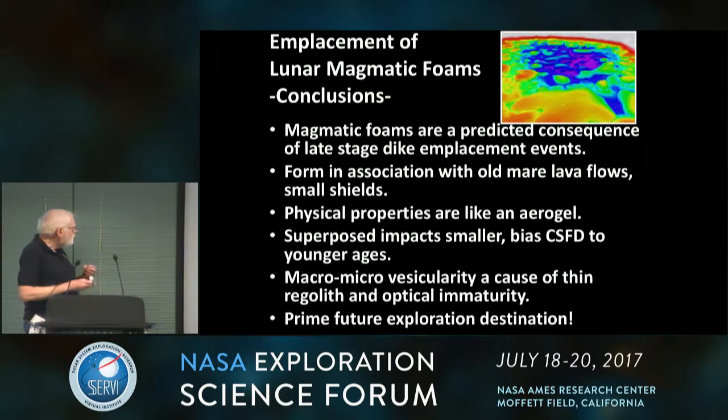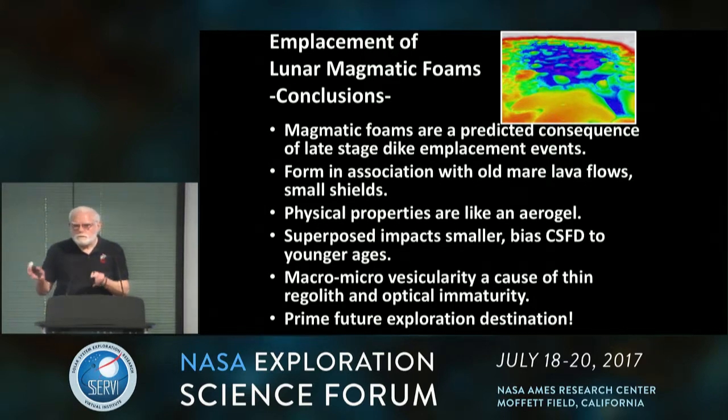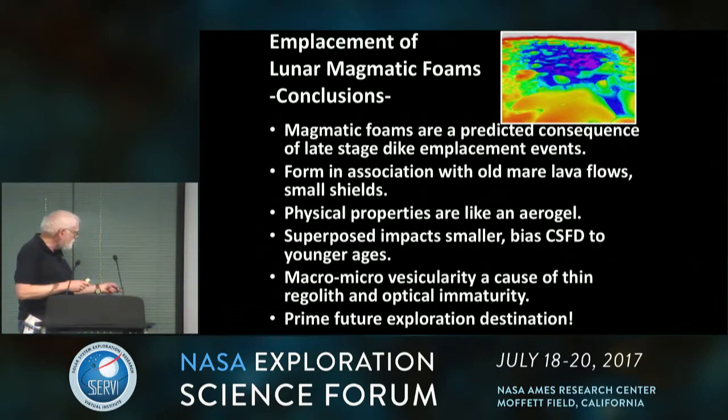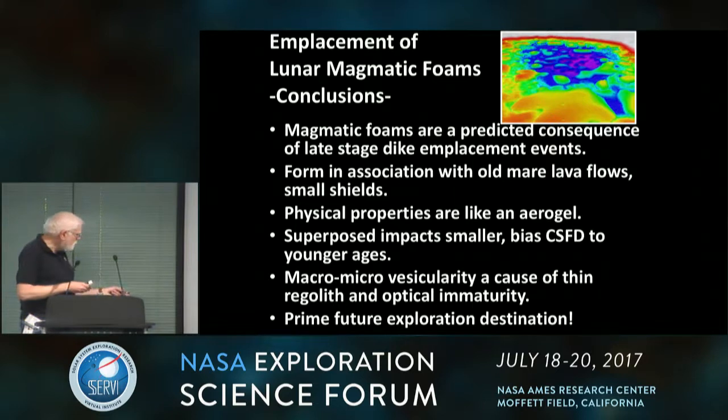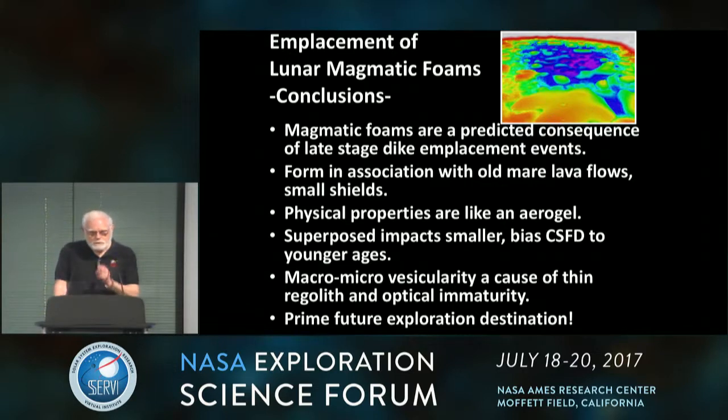So the bottom line here is that magma foams are a predicted consequence of late-stage dike emplacement events. They form an association with old lava flows, not necessarily in small shields. The physical properties are like an aerogel, and the superposed impacts are smaller, so it biases the size-frequency distribution towards smaller diameters and, in fact, younger ages. And indeed, macro-microvesicularity is the cause of the regolith that seems to be very thin, we think, and also of the enhanced optical immaturity. And finally, this is, as Neil would be the first to say, a prime target to go back and take a look. Thank you.